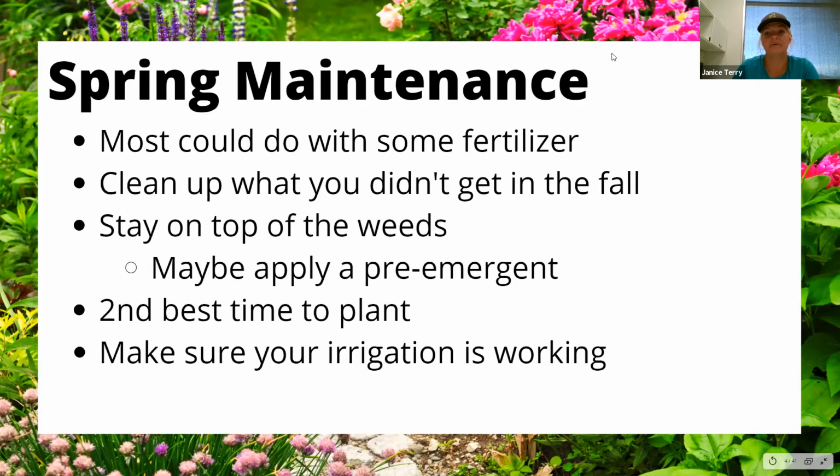Spring cleanup can kind of be overwhelming between just cleaning up the plant material that's died back to the ground and then weeding. But it's kind of fun to be out in the springtime after a long cold winter, and as the weather starts to warm up and get good, it feels good to be outside. But just clean up whatever you didn't get in the fall. And then staying on top of the weeds is so important.